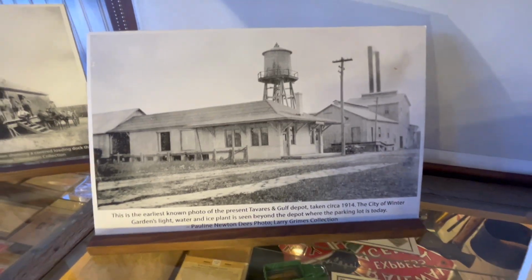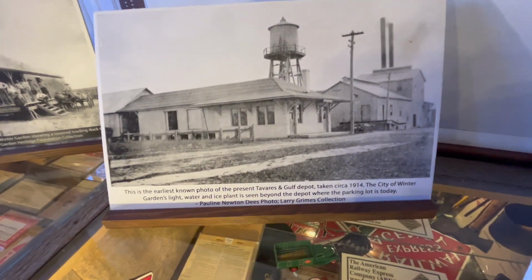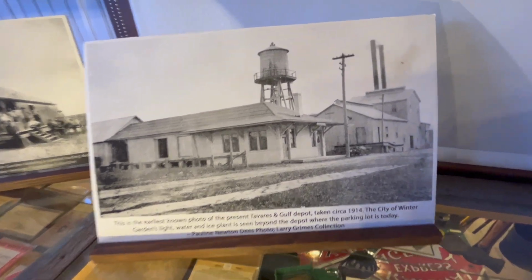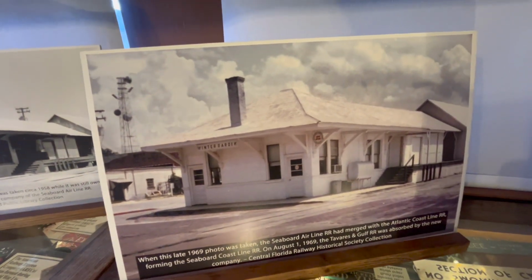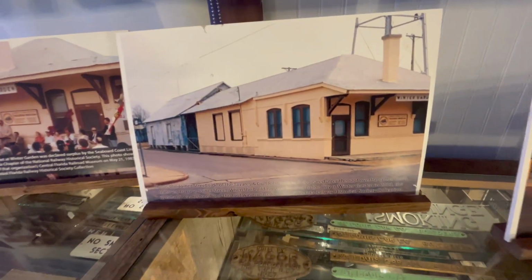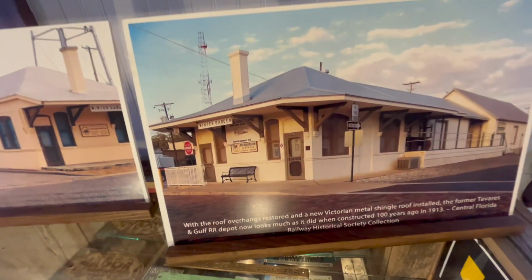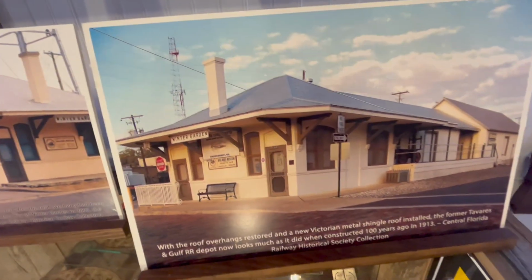Here is the earliest known photograph of this train depot back in 1914. Then you can see it here in 1958. Then in 1969, 1979, which is when they made it a museum. And then over here in 2023, its present state. Actually, there has been some change, some additions. We saw that on the outside.